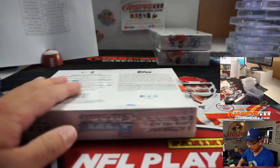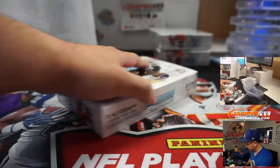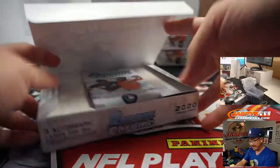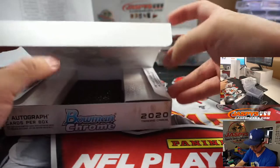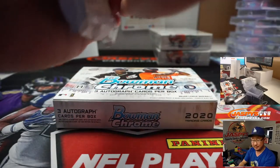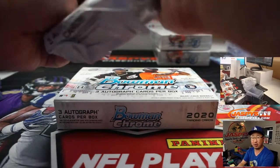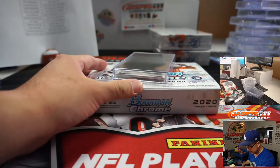All right, three boxes here. Three boxes left, nine autos to go. Three in each box. Nine autos left. Plenty. Plenty to hunt for more future stars, more prospects in Bowman stuff.